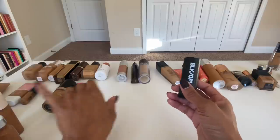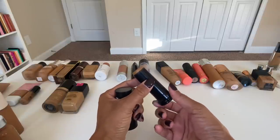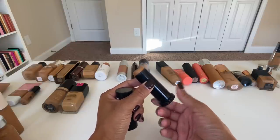I'm gonna keep the L'Oreal one and I'm gonna keep this one. It's a cream foundation that blends very well into the skin, but it lasts all day as well. And I love that it doesn't look cakey and too full coverage on the skin. So I'm keeping this one.